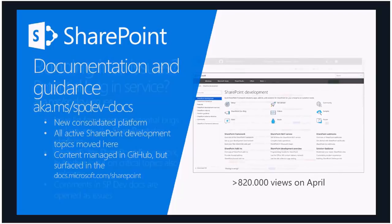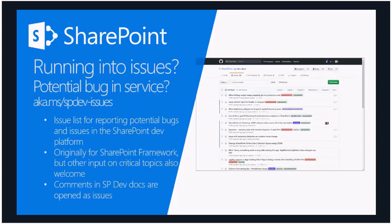Now, on the other stuff, running into issues. So if you run into any issues on SharePoint API, SharePoint Online API, SharePoint On-Premises API, SharePoint Framework doesn't work as you're expecting, or suddenly something changed, don't ping me in email. Definitely don't do that. That doesn't scale. Go to this issue list. This is an issue list in the SP Dev Docs, so the GitHub repository behind the SharePoint development documentation, and submit an issue for us.